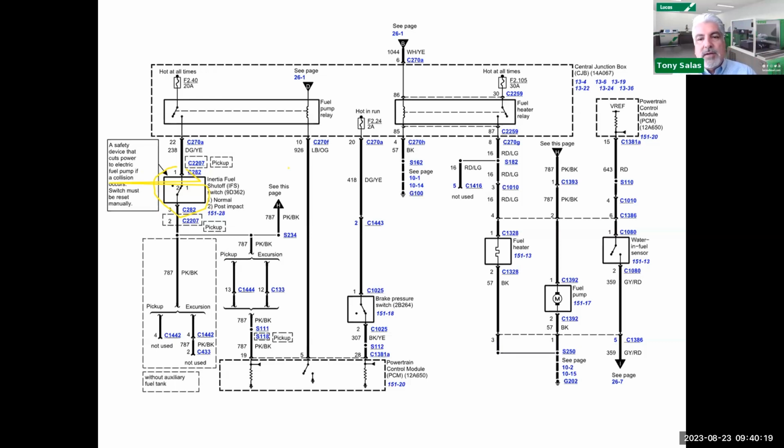But on the 6-liter, I can't do that because, like I told you already, that fuel pump relay that you see right here is all embedded. It's all part of the central junction block. In other words, that fuse box underneath that steering wheel cover. So, unfortunately, that's the case.